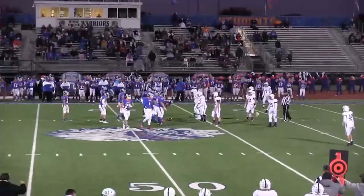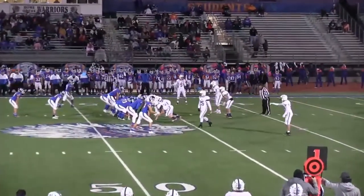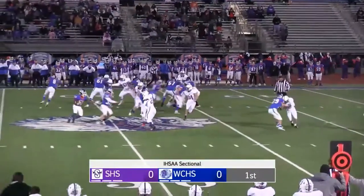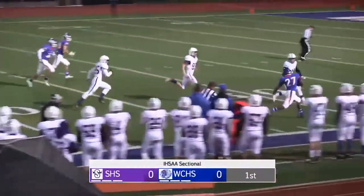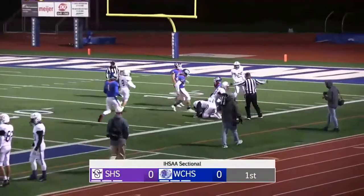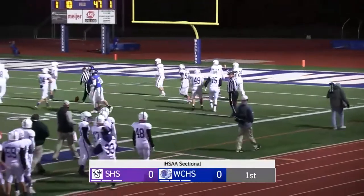1st and 10 now for Whiteland. Ball sits at the Seymour 47. Seymour's first drive ended with a punt. This one will be Singleton. Singleton, nice cut up the field, breaks a tackle, going to have the first down and more. And Singleton still on his feet, finally brought down at the 15-yard line. 2 plays and 2 big runs for Whiteland.